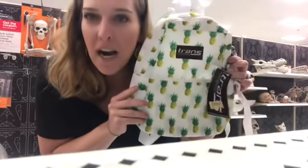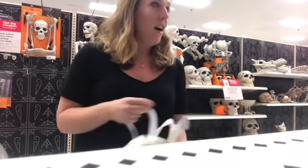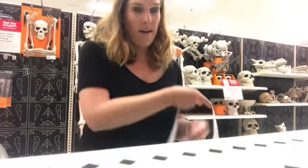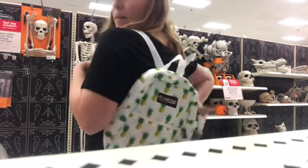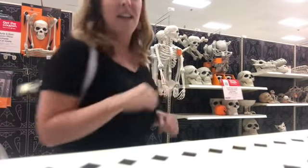And oh my gosh, you guys, I just spotted the clearance find of a lifetime for me. You guys are never gonna believe what I found. Oh my Lord. A mini pineapple backpack. Oh my God. I am so excited right now. $7.48. This is mine. Oh my God.